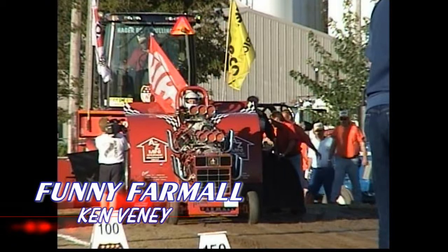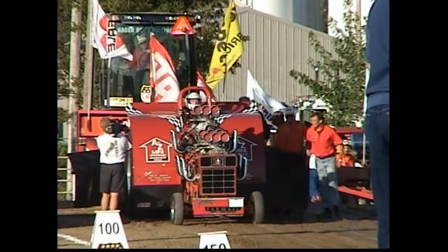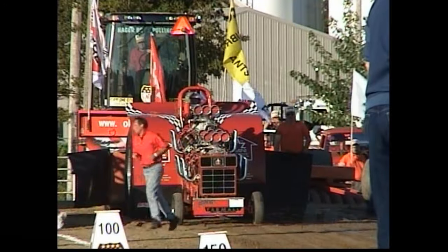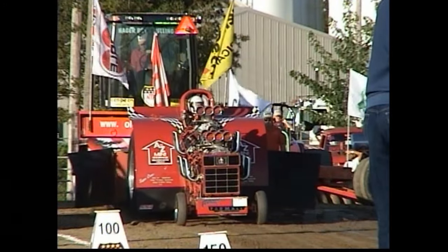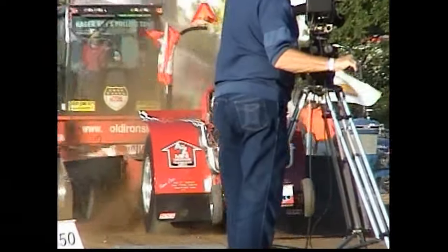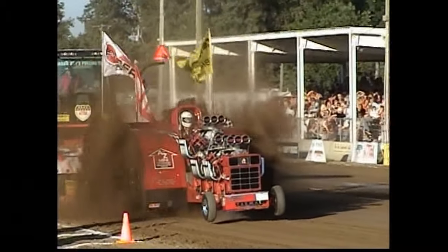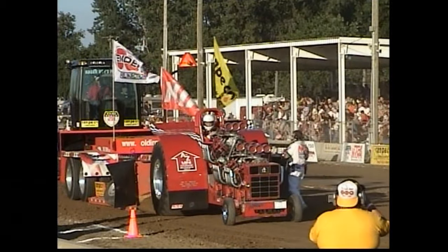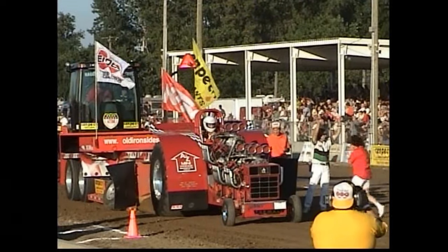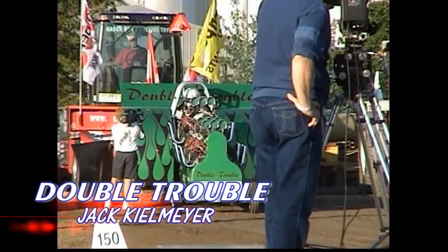To pull off for regional national modified. Run as far as you can, guys, and hope it's going to be far enough down the track tonight. Three of them to go. Modified, regional national. Ken Venny went 285 even.